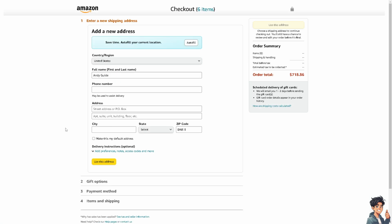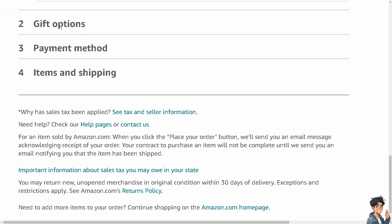Now, after the checking of your items, you might want to click on the payment method right here at the bottom and the gift options. Now, you can simply click the gift options, and that is where you use the Fetch Rewards. All right. Now, other option is just go to your account.